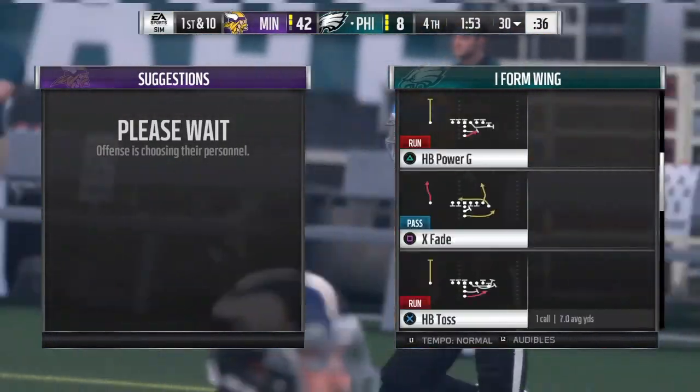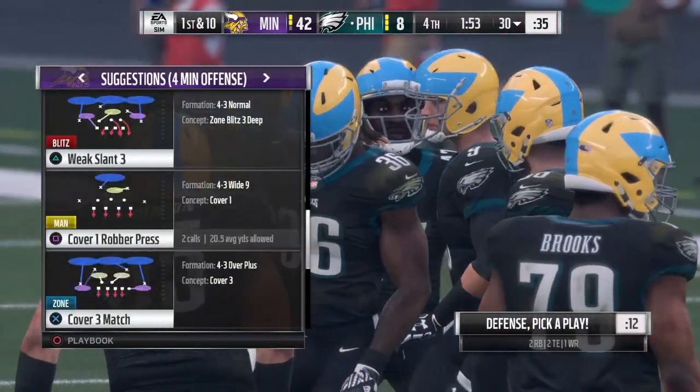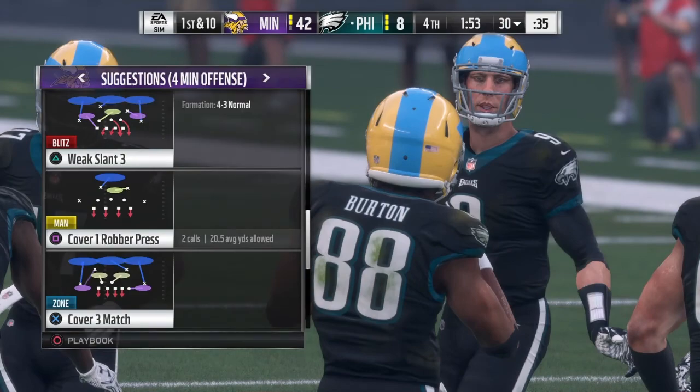Philadelphia getting set to take the field. They've lost this one. Their offense has struggled. Do they try to put together something here at the end just to take into next week?